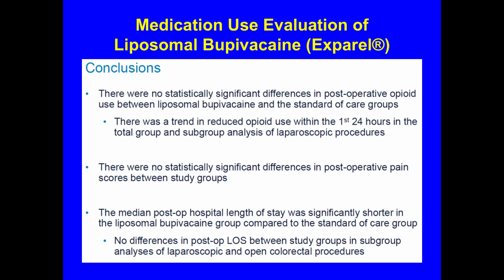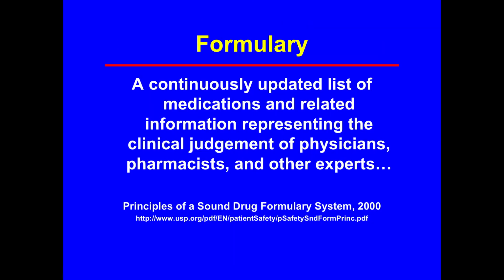So in looking at the results from the liposomal bupivacaine MUE, one of the important things that we want to draw out of it is that if you define the objectives well up front and you allow the data to drive your conclusions, you can make the opportunity a useful way to improve the use of and decisions about whether or not particular drugs are elements that are important for patient care or whether or not they have a different role in therapy. So it's important to make sure that I share the concept of the formulary.